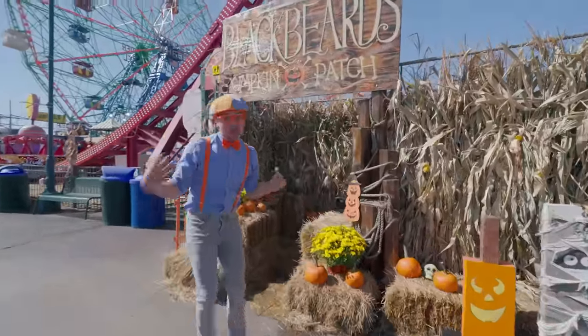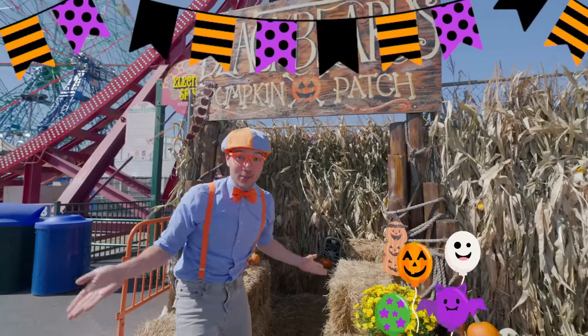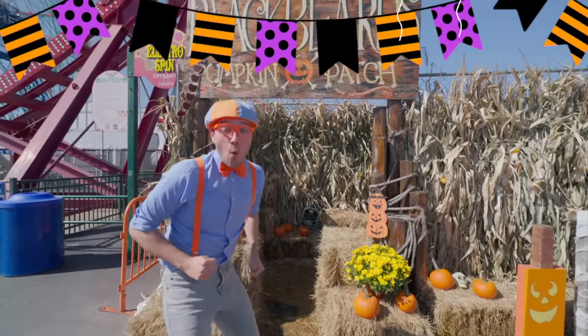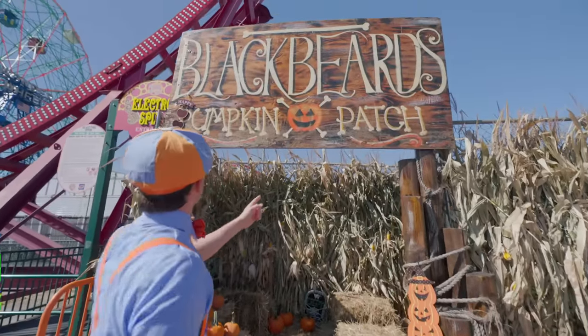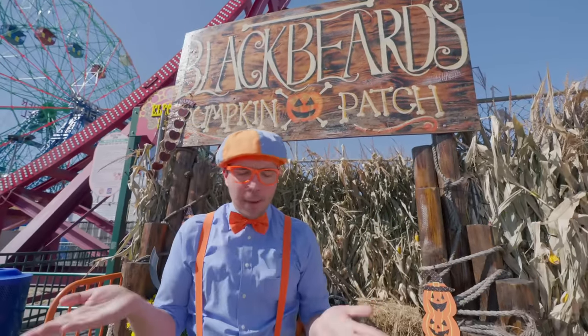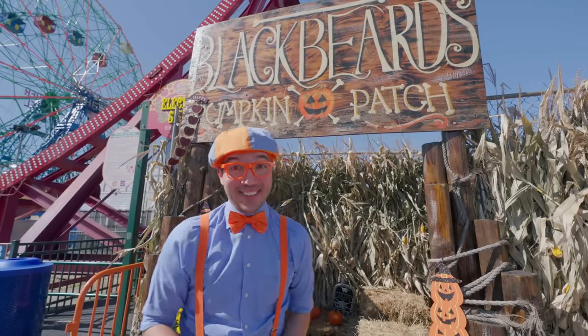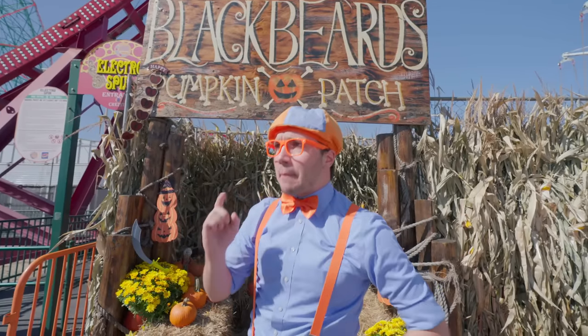Whoa! It's really starting to look like Halloween now. See all the fun decorations? Yeah! Whoa, and look up what it says. Blackbeard's pumpkin patch. Whoa, a pirate pumpkin patch? Well, that sounds like a lot of fun. Hey, for Halloween, maybe you and I can go look for the perfect pumpkin. Yeah, the perfect pumpkin in a pirate pumpkin patch.